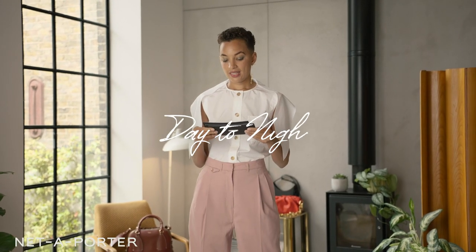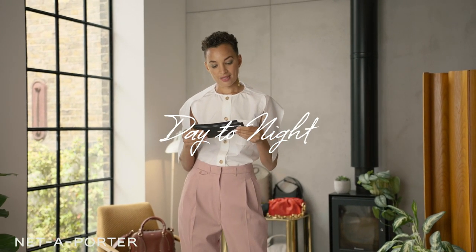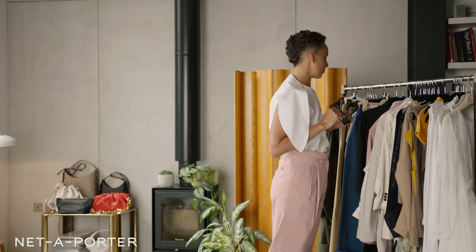Challenge number one. You're working in the studio all day, but seeing a friend for a meal that evening. What do you wear to ensure you're comfortable for work, but ready for your dinner date later? Okay, so usually comfortable for work for me means either completely covered in clay or working from home in my pyjamas. Getting something that's good for both of those might be a little bit challenging, but I'm going to try my best. Let's see what we've got.